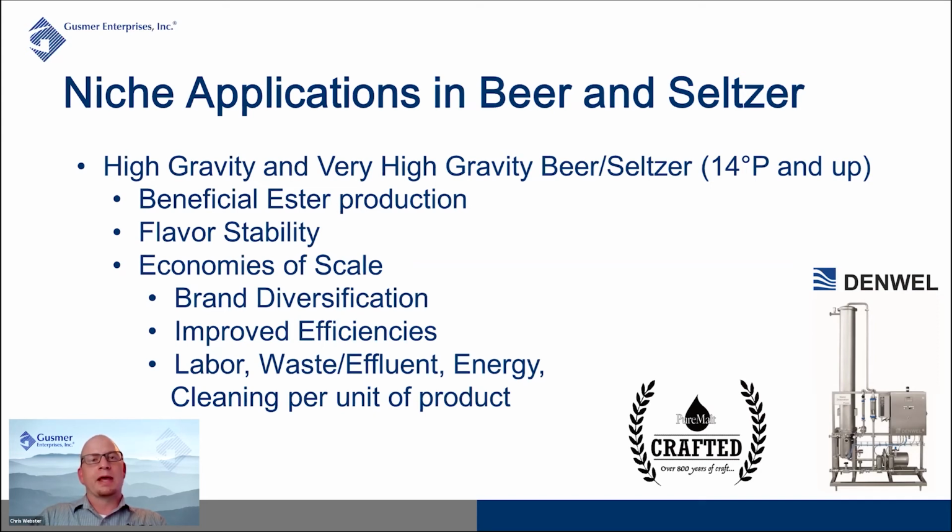Furthermore, as you blend these products down, you have the potential to improve your product and brand diversification. You can do this through implementation of various flavors and extracts. We supply pure malt extracts, which are beer extracts that you can use to blend down a single primary product into multiple product streams, and thus diversify your product portfolio.